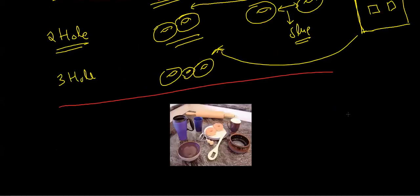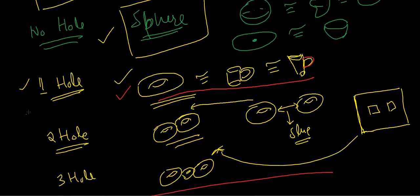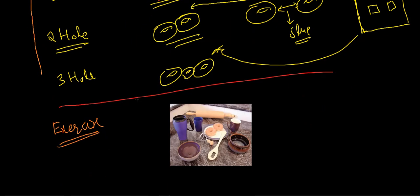Okay, so here's a little exercise for you. Look carefully at this picture and identify which of the objects are equivalent to spheres, which are equivalent to a torus, which are double donuts, and so on and so forth. This is one of the exercises for you. And not only with this exercise, just look around yourself and try to apply this theorem, and try to put the objects that you see around yourself in these 3 categories.